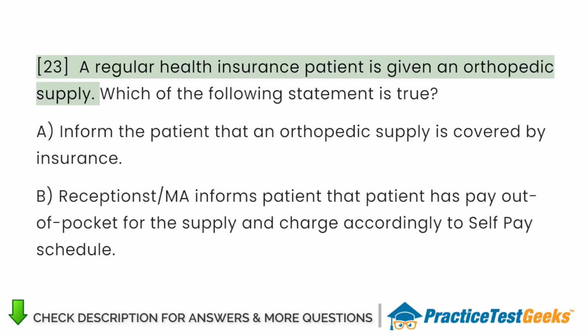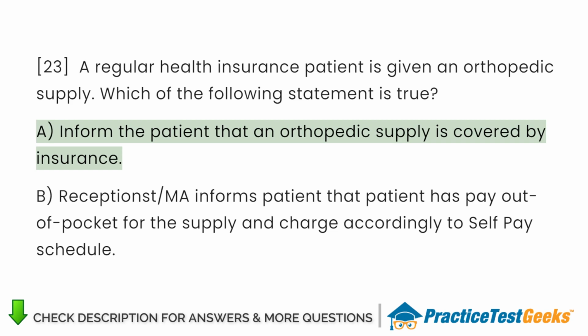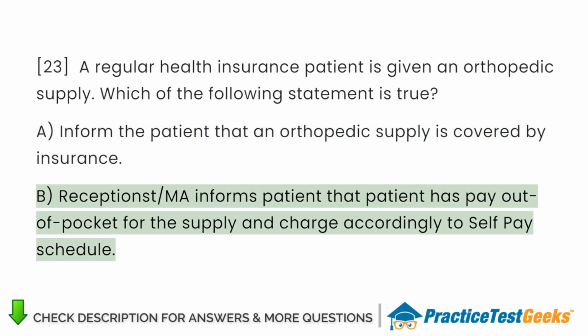A regular health insurance patient is given an orthopedic supply. Which of the following statements is true? A. Inform the patient that an orthopedic supply is covered by insurance. B. Receptionist MA informs patient that patient has to pay out of pocket for the supply and charge accordingly to self-pay schedule.